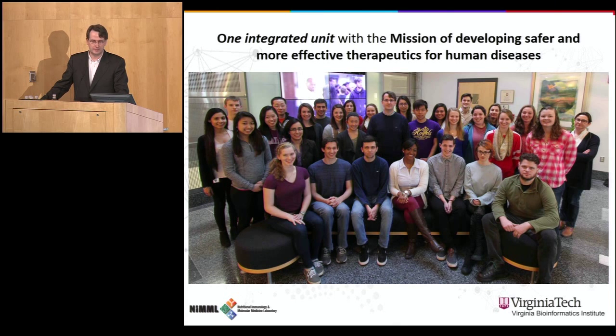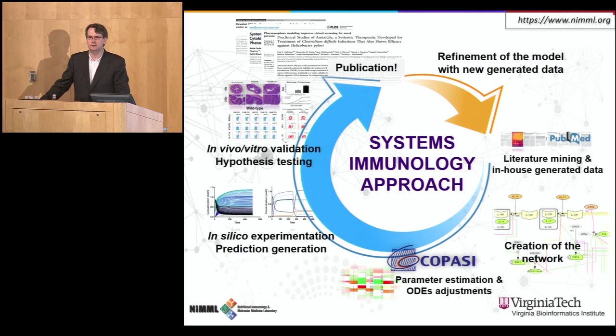The NIMML is therefore a multi-PI group using transdisciplinary approaches to advance human health and develop new therapies. Our approaches are very similar to the approaches that have been presented earlier in the day. In this case, I'm defining this slide as a systems immunology approach, by which we start approaching a problem by a thorough analysis of what is known about the problem. We like to reflect on the past and build our questions on that past. We articulate those questions, both theory and data, around computational and mathematical models. We run simulations, and we utilize those simulations then to guide the experimentation.